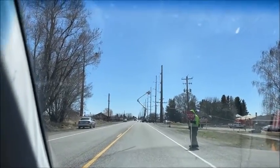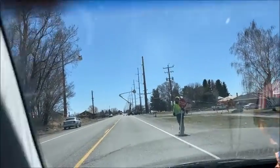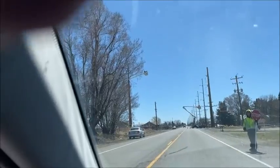Yeah, here they're stringing these high voltage lines here. Interesting. By helicopter.